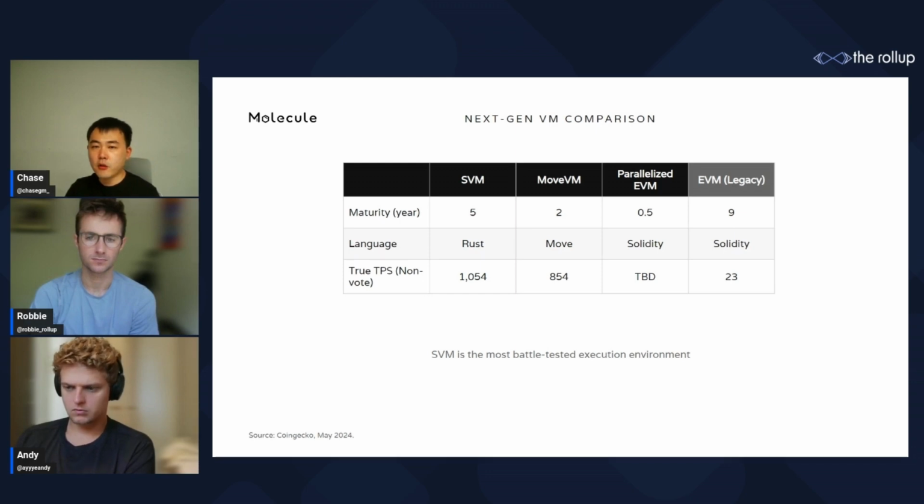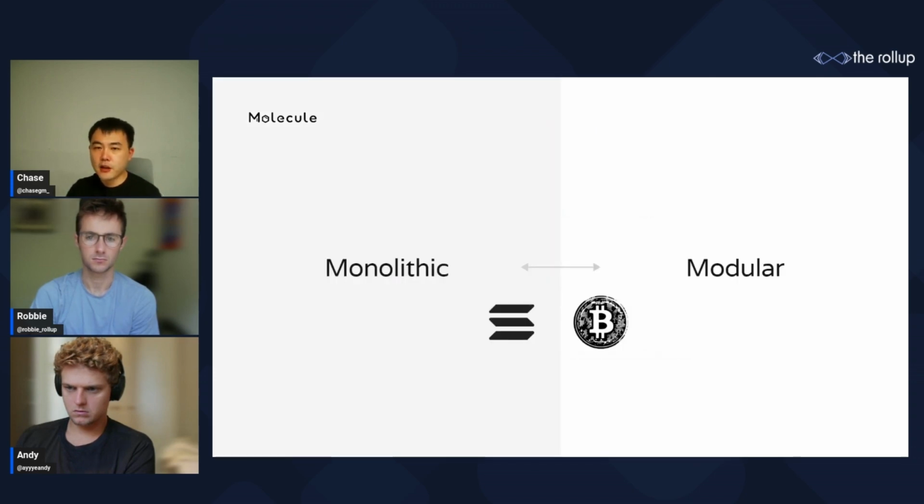So the conclusion that we have come to is that SVM is the most battle-tested execution environment and therefore the most suited to solve the programmability problem on Bitcoin. The next question that we have is the debate between monolithic and modular vision. I think Solana has always been about the monolithic vision, and it makes sense for an L1 because you can have the execution, DA, and settlement on one chain with high throughput. But that is simply not possible on Bitcoin because of the restrictions of layer one, where you don't have native smart contracts. And therefore, we need to take a modular approach.